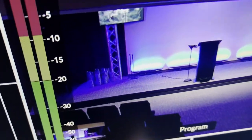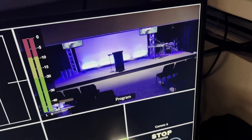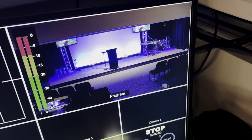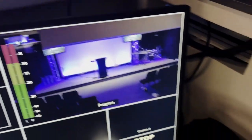You can see right now we've got the same camera doing picture in picture, but that's the PiP down there. You can see it move around. If I back up, you can see it's in the bottom left. Now it's in the bottom right. Now it's in the top right. Now it's in the top left.